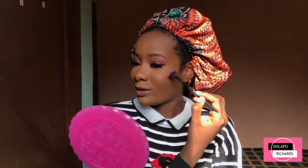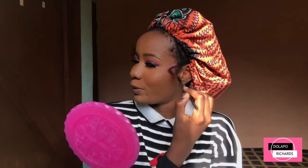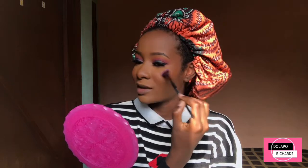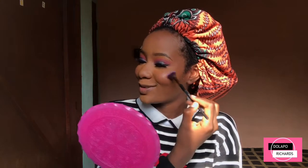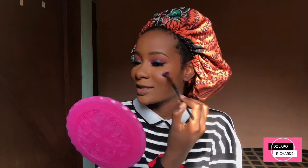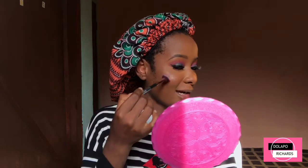I'm only using a little. The way I like to apply makeup, I don't like to pack on products all at once. I just like to build stuff up. So I'm only applying a little of this product, and can you see the glow? It's just a very nice glow. I love it so much. So I'm going to just add a bit more of Dimmer.